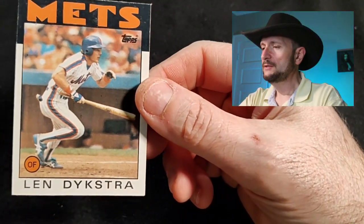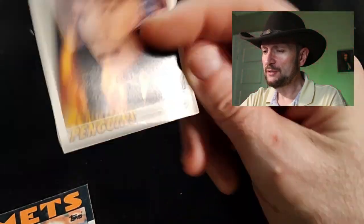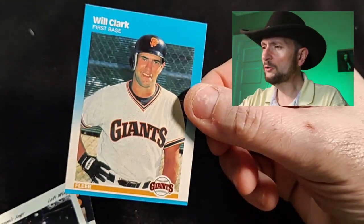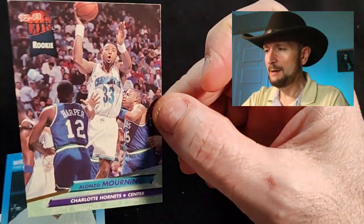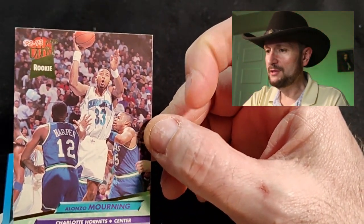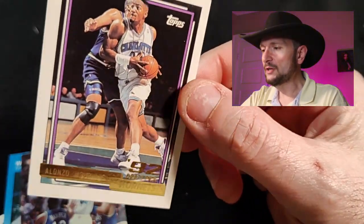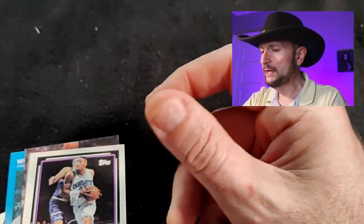Lenny Dykstra rookie, a quarter. Gary Yager rookie. I think it's his rookie. It looks like it might be. Will Clark rookie. Put him in the Hall of Fame. Alonzo rookie. Back then, Alonzo was a big deal. Him and Shaq in that set were very collectible. Another Alonzo rookie, and it's even got the gold on it, which makes it even more collectible.